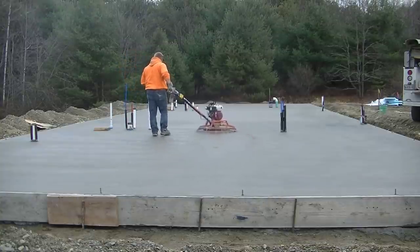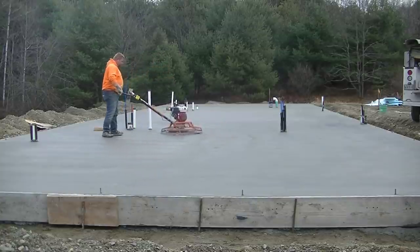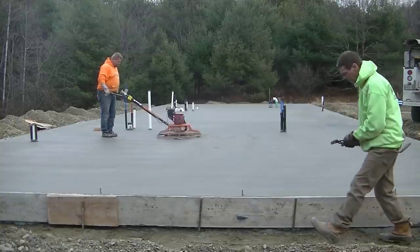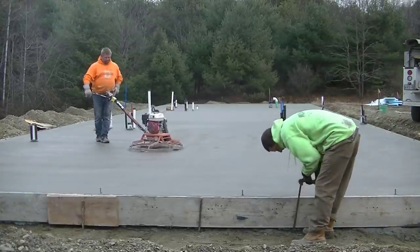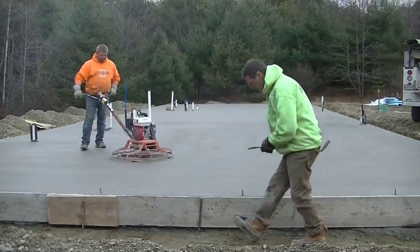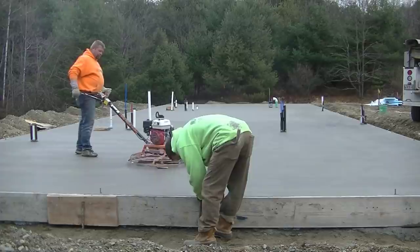Because we don't know if they're going to use the concrete as the finished flooring. They might stain it and seal it. They might polish it, or they might put some type of flooring over it. So we always like to finish it really, really nice just in case, and give them the option to do whatever they want to do with it later.